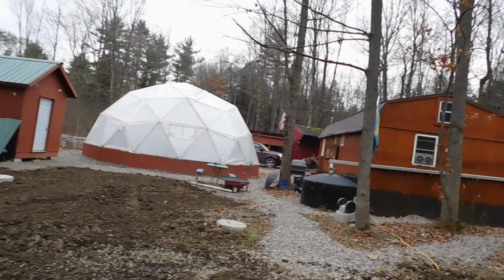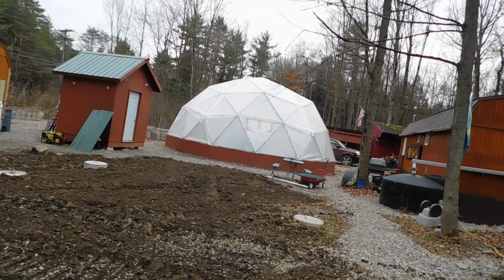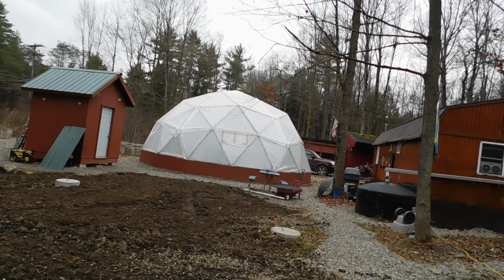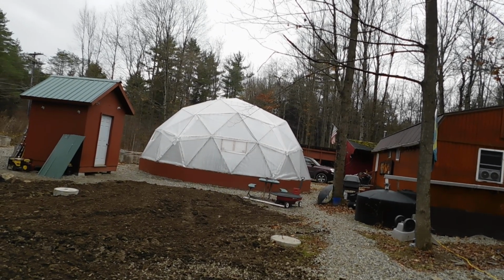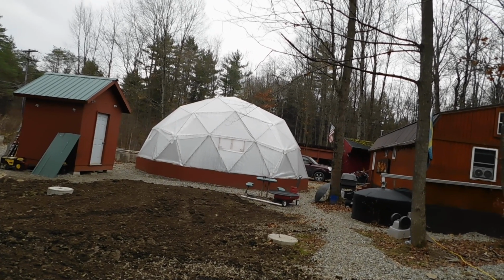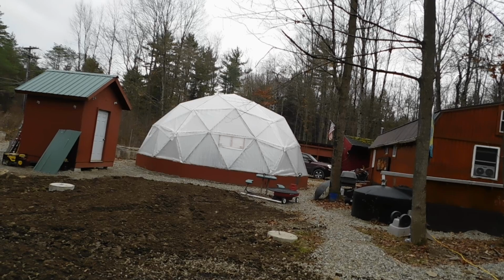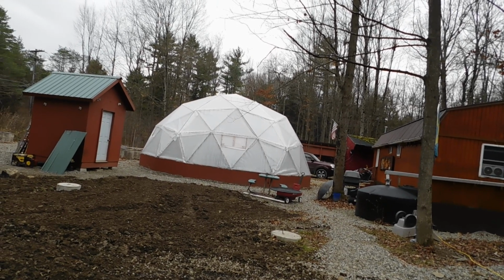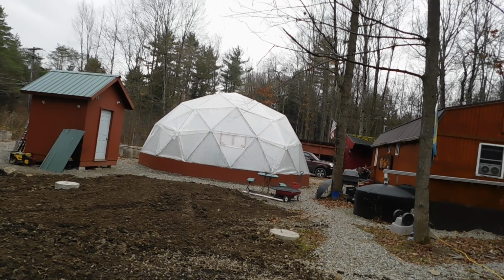Things are coming together. Really, really happy to actually get this project done before true winter. Well, winter won't actually be here until December 21st. So we're about a month away from true winter happening, but obviously the colder weather is here. But I will be very, very happy. So this should be finishing up this project next week.